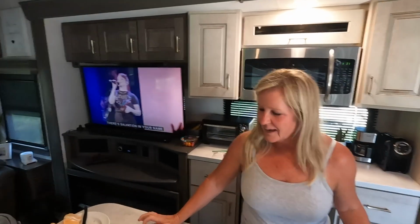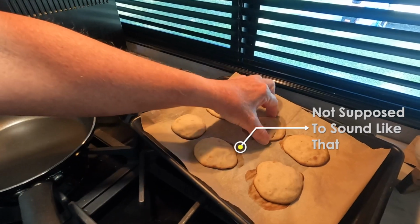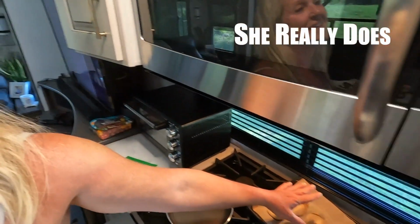Well, I was craving biscuits this morning, and I didn't have any self-rising flour, and I didn't want to mess with the very basic plain flour. So I used my Bisquick, which is a big thumbs down, and this is what I got. Oh my gosh! But let me just say, I actually make really good biscuits. But I don't claim these.